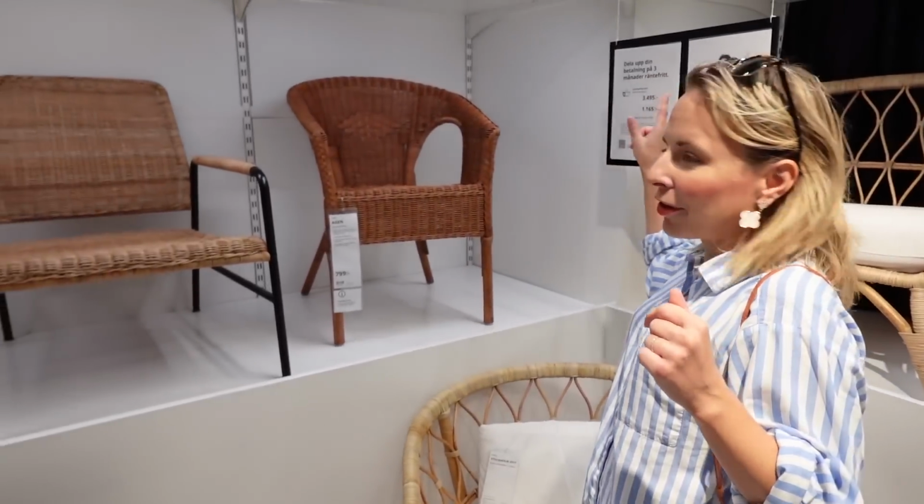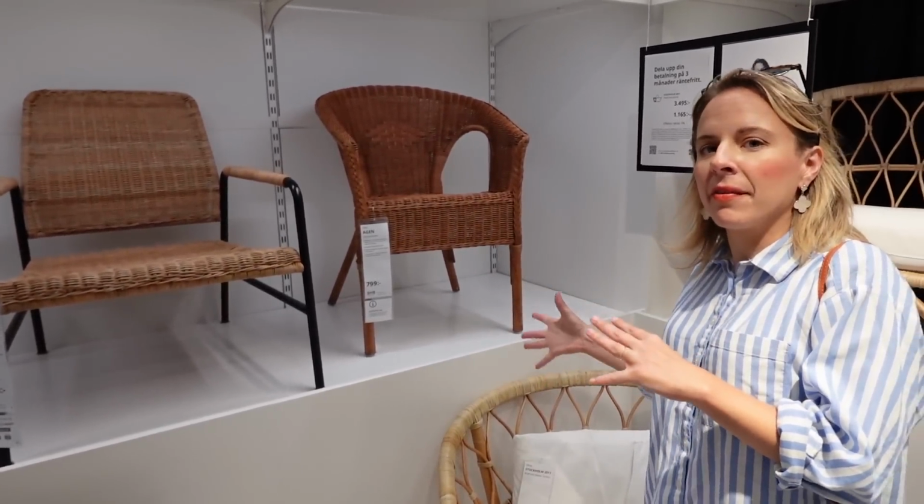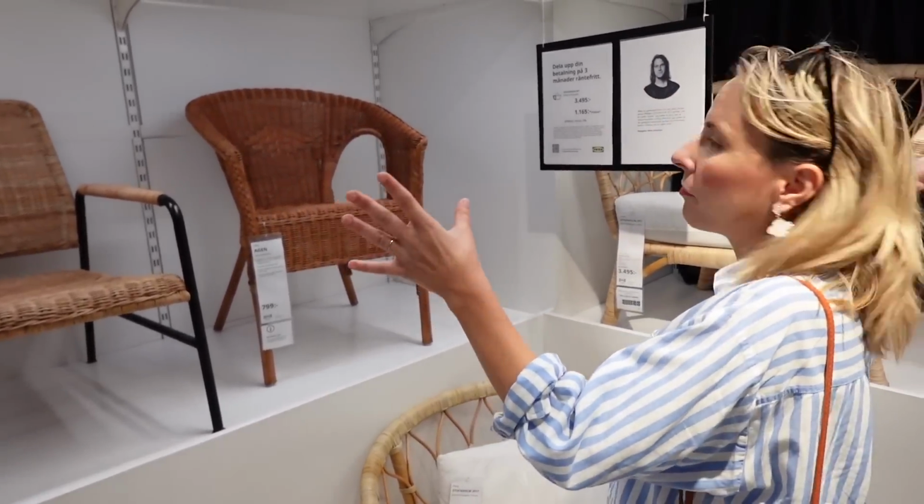To go with the Scandinavian earthy vibe, they definitely have a lot more of the straw, wicker, rattan kind of furniture. We definitely have a little bit of this in the US IKEAs, but here is far, far more. I think that there's actually a lot of different furniture, similar styles-ish, but a lot of things we've never seen.